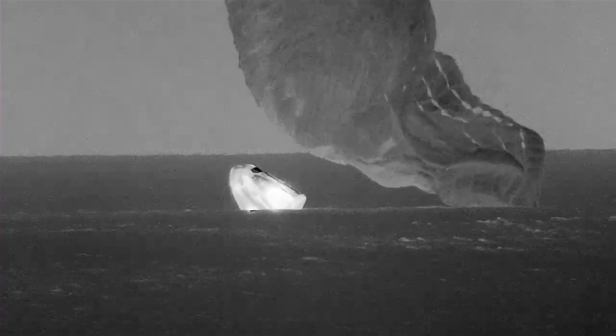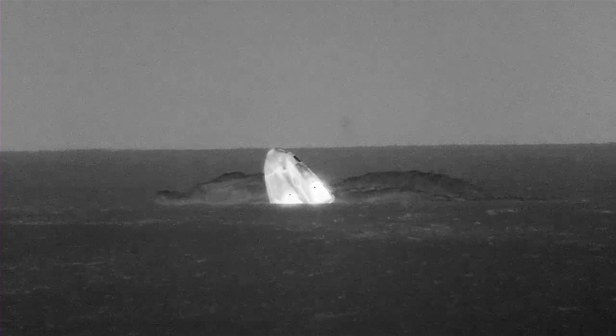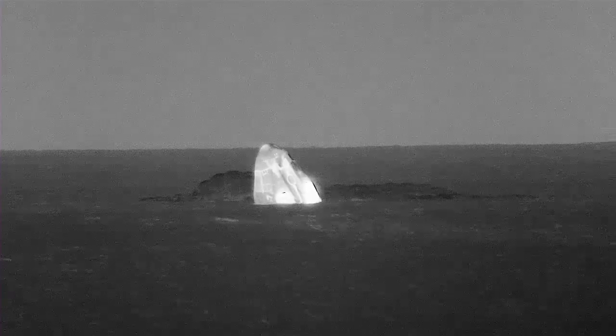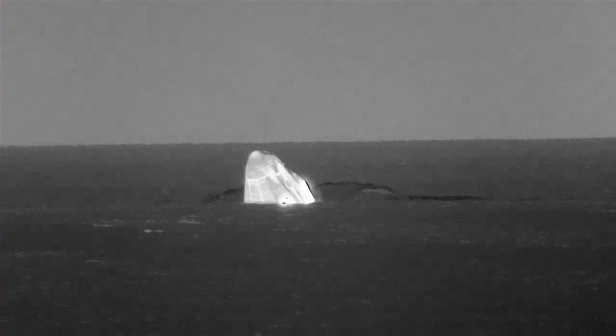Crew 3 crew has splashed down in the Gulf of Mexico off the coast of Florida. So right now, Dragon Endurance, on behalf of the entire SpaceX team, welcome home. Willkommen auf der Erde. It's been an absolute honor to support you on your mission, Endurance crew, and thanks for flying SpaceX.